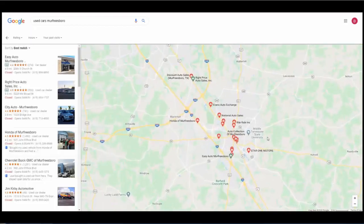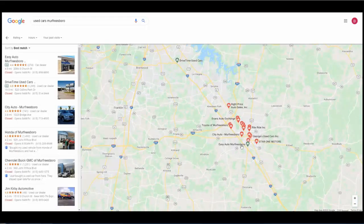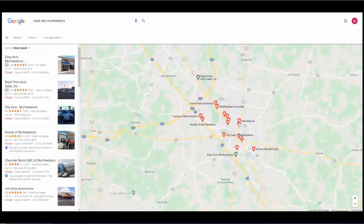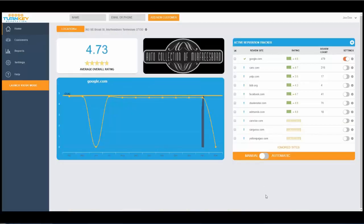But let me show you the map for a second. You can see there are lots of car dealerships in the area. And all these car dealerships are all fighting for that same customer. And a review for a car dealership is huge because people don't want to buy lemons. They want to know about warranty. They want to make sure that they have happy customers. So let's show you what our software actually does.